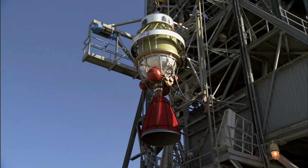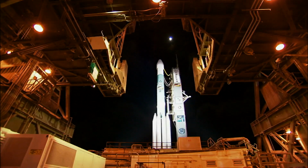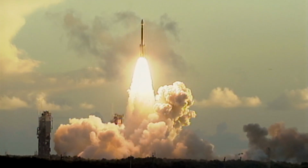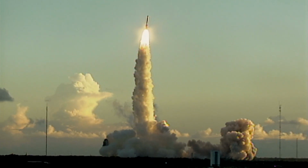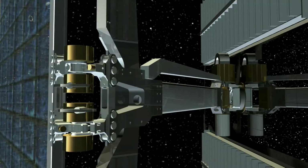Dawn is, I call it, sort of the little engine that could. The spacecraft was launched in 2007, and for 14 months in 2011 and 2012, it explored Vesta, the second most massive asteroid in the main asteroid belt between Mars and Jupiter. And now it's on its way to become the first spacecraft to visit a dwarf planet, Ceres, in 2015.